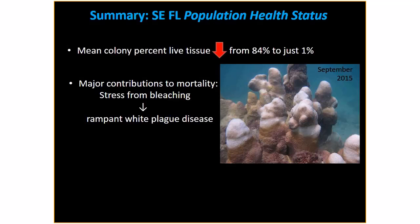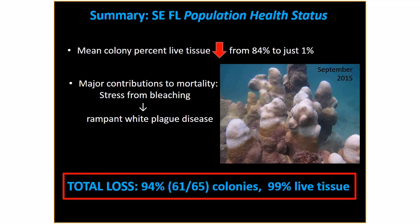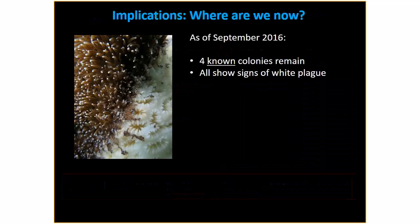and it's now stated that this relationship between warming oceans and coral bleaching and disease is actually now considered to be one of the most serious factors threatening the existence of coral reefs across the globe. So I think this is something that we as scientists need to really start getting a better handle on. And in 2 years, the total loss of colonies, we lost 94% of our colonies and 99% of our live tissue, and that's in just 2 years.